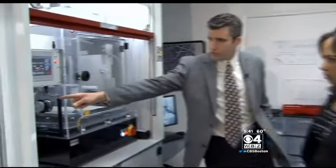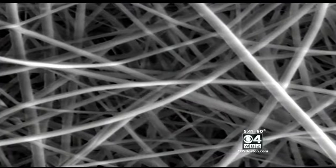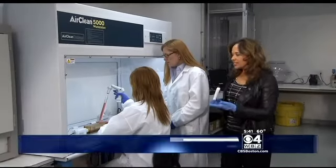First, scientists used this machine to build a scaffold in the shape of a human windpipe custom fit to a particular patient. The scaffold is composed of fine hair-like fibers made from plastic nanoparticles. Then the scaffold is brought to this area where it's bathed in a patient's stem cells. It's allowed to marinate for a couple of days. Then it's ready for transplant.